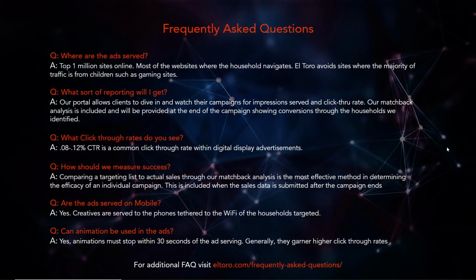Can animation be used in the ads? Most definitely. We allow OTT, we allow video, we allow GIF, or however you want to say it, PNG, JPEG. We allow all those different sorts of ads. We actually have banner standards online.